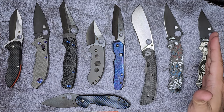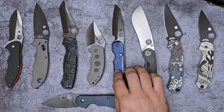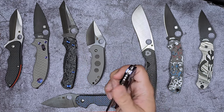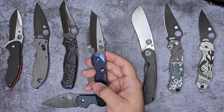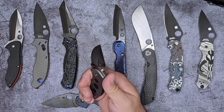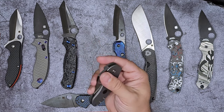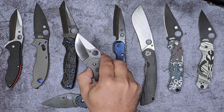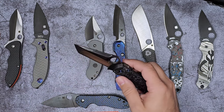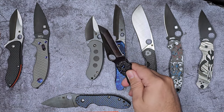So what I have is the Paramilitary 3, the PM2, the Subvert. This is the Smock, which I put my own customized scales on. This is the Chubby. I love the shape of the Chubby. I just wish it had a better action. Again, this is another frame lock. They don't make this one anymore. It's very hard to find. You can only find this in the secondary market. Then the Blade HQ exclusive of the tanto blade of the PM2.